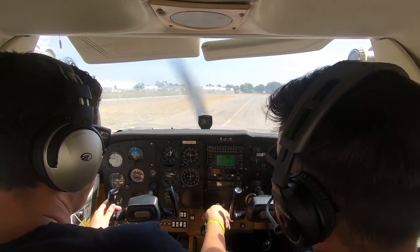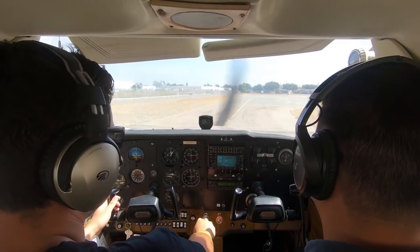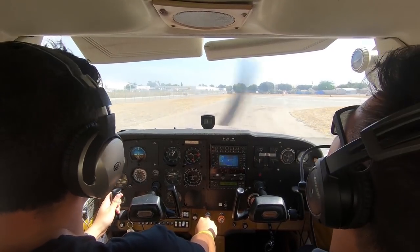Alright, mixture, pitch, flaps are set, fuel selector on both. Is that short field? Short field, yeah, okay.